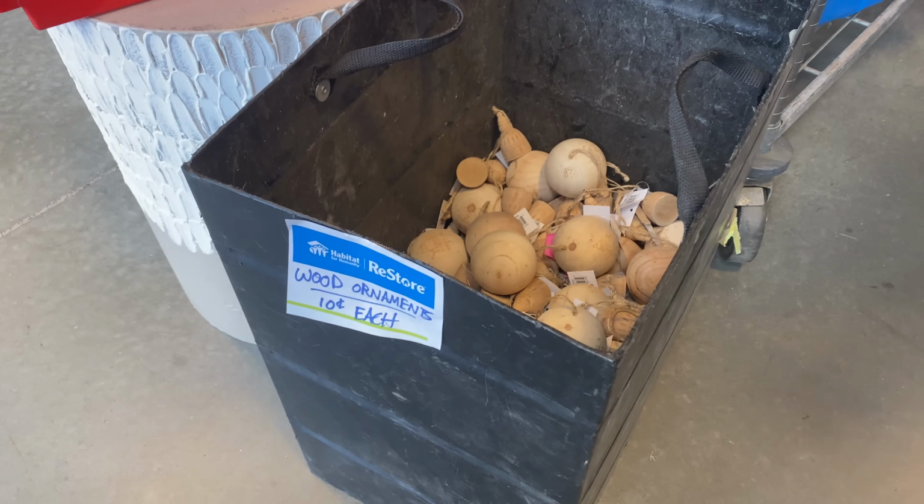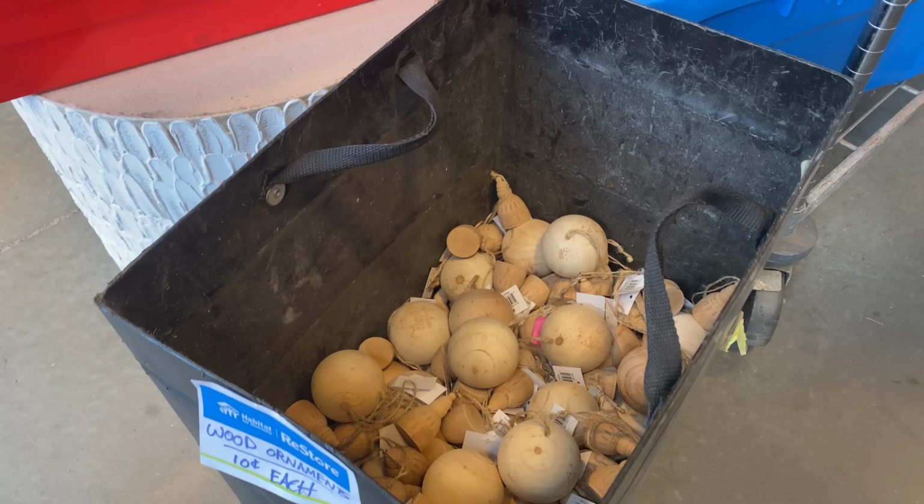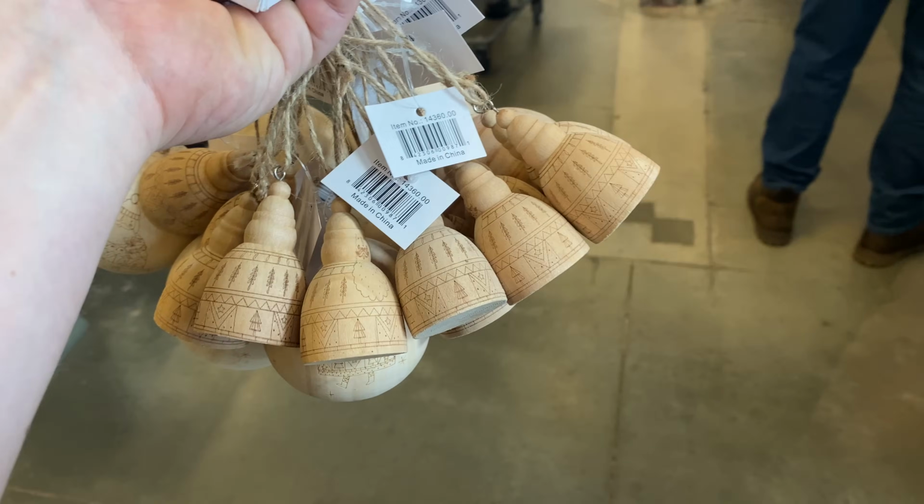These little wood ornaments are only 10 cents each. I think these would have a really cute workshop vibe on a garland in my studio fireplace, so let's grab a bunch.